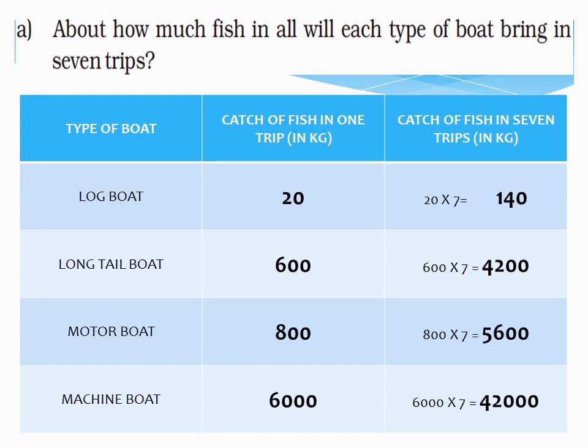See, multiplications of these kinds are very easy. Put the zeros as they are, and then multiply the rest of the digits left. See, in this 20 multiplied by 7, we are putting 0 first. We'll put 0, then we'll multiply 7 into 2, that is 14. So our answer would be 140. Let us see the next question.